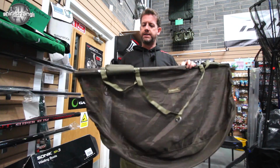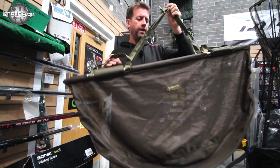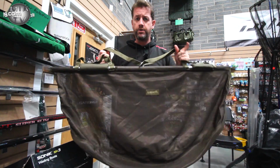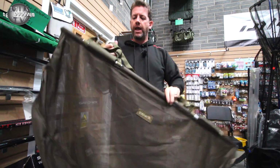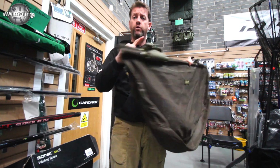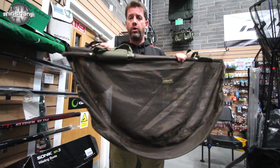Now, basically what this is, it's a sling that's designed for short term retention. So when you hook your fish, you get it into the landing net, onto the unhooking mat, hook out. You're going to put it in this sling, and then you're going to return this into the water. You have a cord at the end which can be clipped on this end or the other end, and then that's tied off at the bank or a pole in the water.